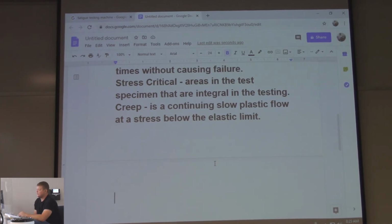I'm trying to give a good example of this. I can't think of anything. Maybe the weight of a street light, right? On that cable that's holding it up. Slow pull. It eventually leads to fatigue. I'm trying to think of a good one that would break, but I can't think of anything. Well, that's a test question. What is a continuing slow plastic flow at stress below the elastic limit? You're gonna write creep. And you have to say it like that too.